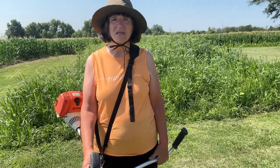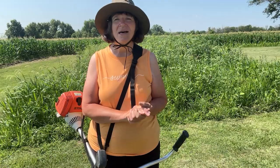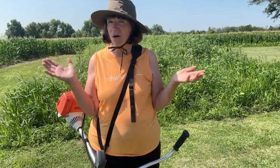But first thing I need to do is get rid of the weeds, because I know I'm not going to be strong enough to get the tiller through there with the weeds. So I don't know if this is going to work or not, but I'm going to give it a try. You don't know if something's going to work or not until you try.